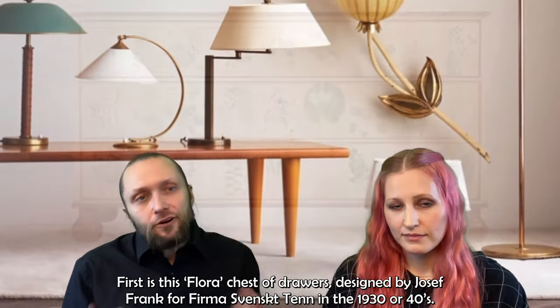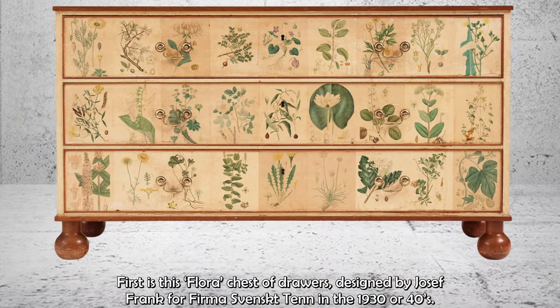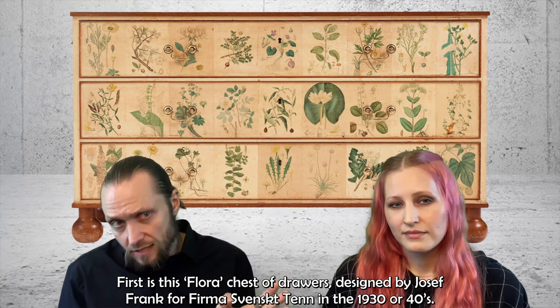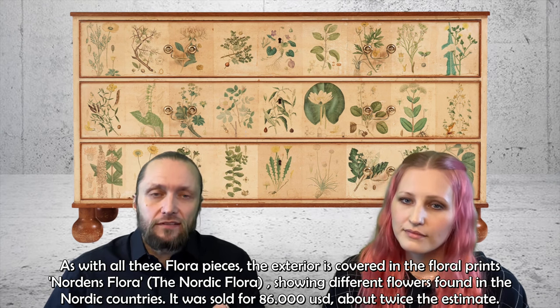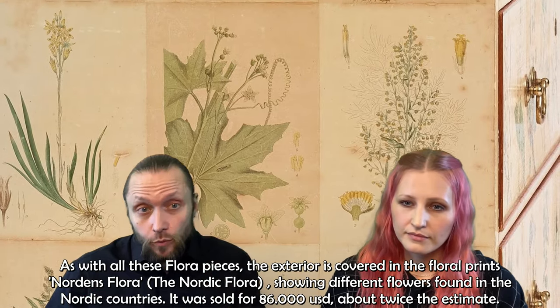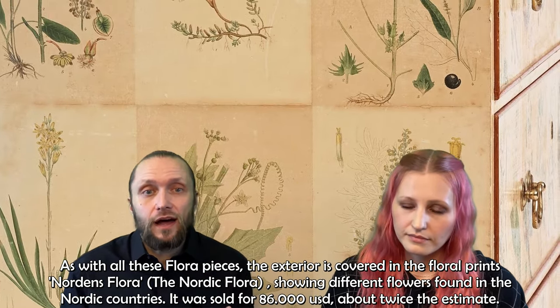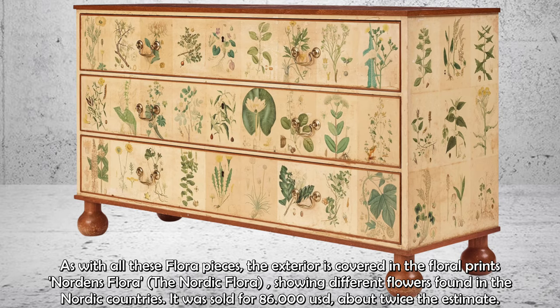And first is this Flora chest of drawers, designed by Josef Frank for Firma Svenskt Tenn in the 1930s or early 40s. And as with all these Flora pieces, the exterior is covered in the floral prints Nordens Flora, showcasing different flowers found in the Nordic countries. And it was sold for $86,000, about twice the estimate.